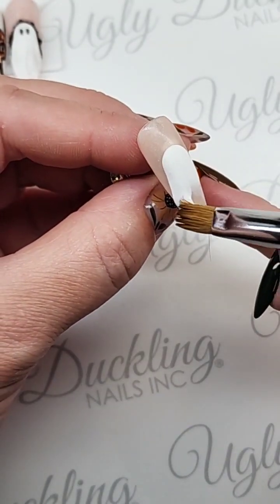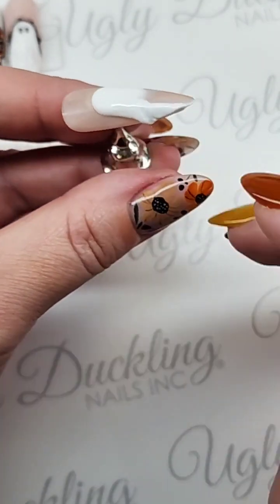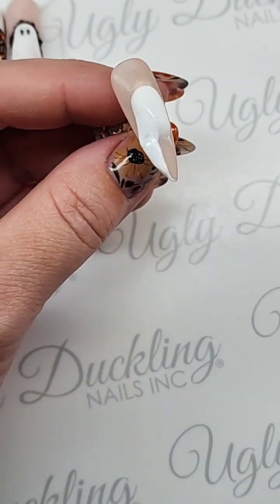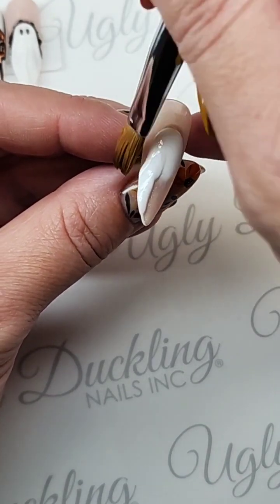The fluff is coming from nowhere. Of course, because it's white. There we go. Okay. So now what I'll do, I'm just going to smooth this out a little bit more because I've tried to get that little fluffy out of there.